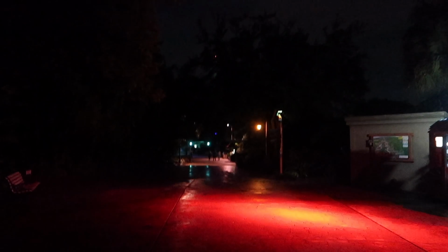Just take a look at how empty this is. I don't think I mentioned it earlier, but we are here on a Sunday. So historically on Sundays for Howl-O-Scream in Tampa, it's empty. No crowds. Most of the houses are all walk-ons.